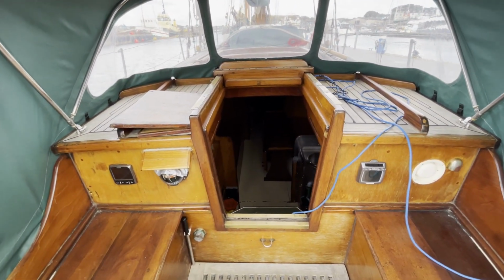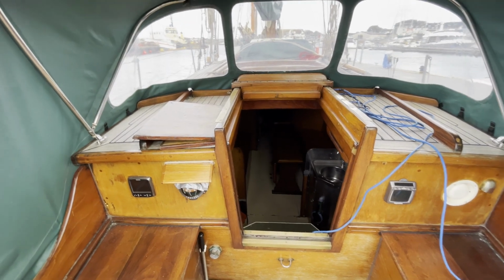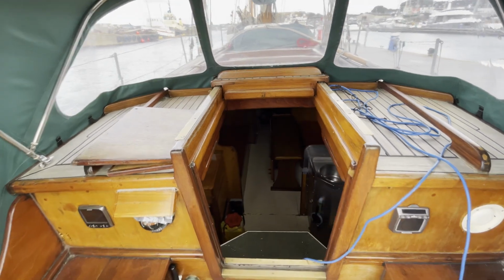You got various instruments here, Raymarine wireless instruments for wind and depth and log, steering compass, and then a companion hatch going down below.